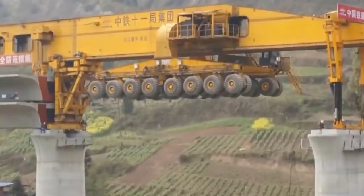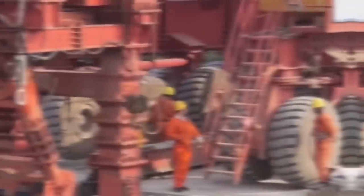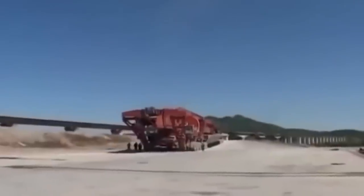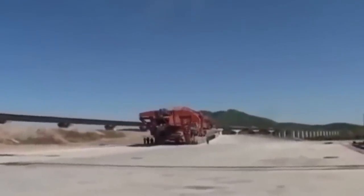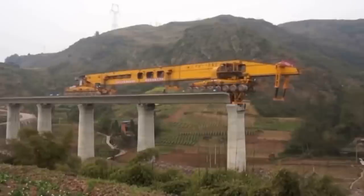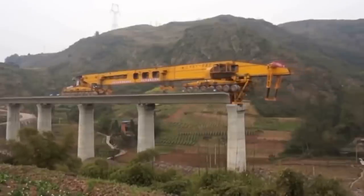Now sure, it still needs people to be able to operate it, but there's a difference between needing people to help get something to work, and then a whole bunch of people needing to do the same thing. Efficiency and speed in construction is what many are looking for today, and this device certainly helps with that.